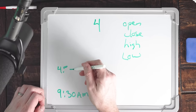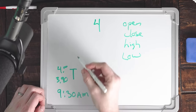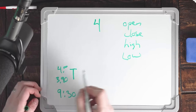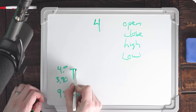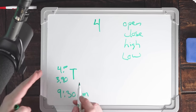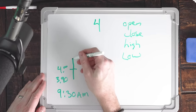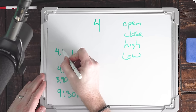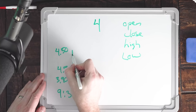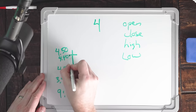Let's say initially the price goes down to 390. Then, in this moment right here, the shape of the candle would look like a T right here. Now, this is actually a somewhat ominous candlestick shape because it shows that the price is declining. All right. And then let's say the stock squeezed up to $4.50, which would be a really nice move. And then let's say at the end of the candlestick period, it closed at $4.40 right here.